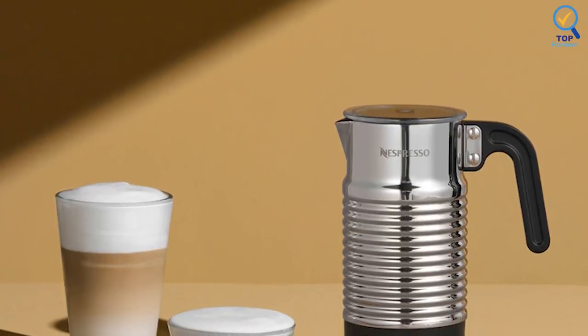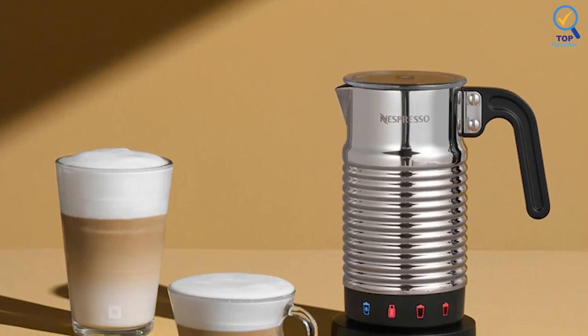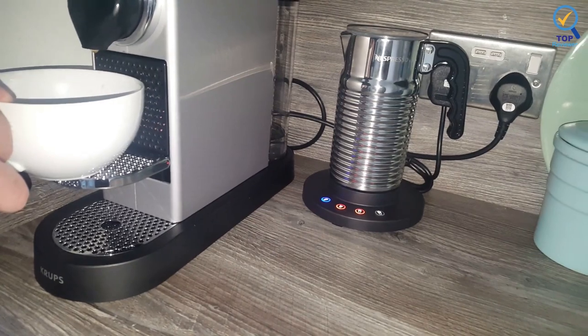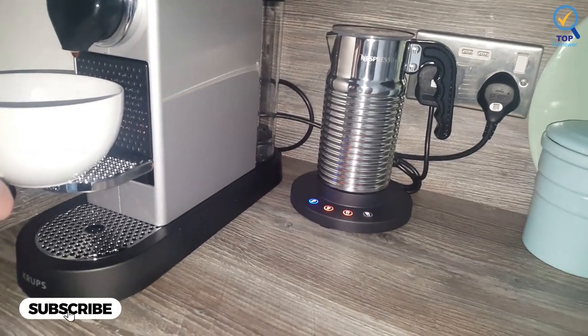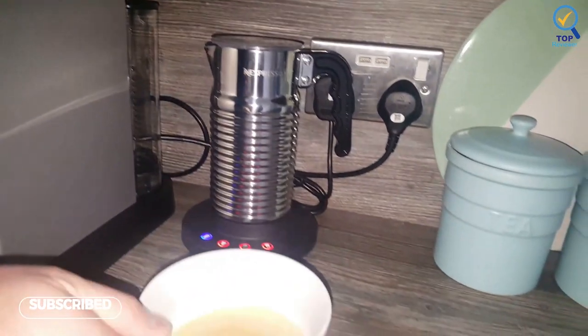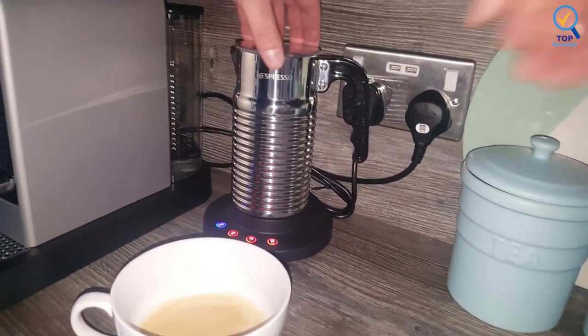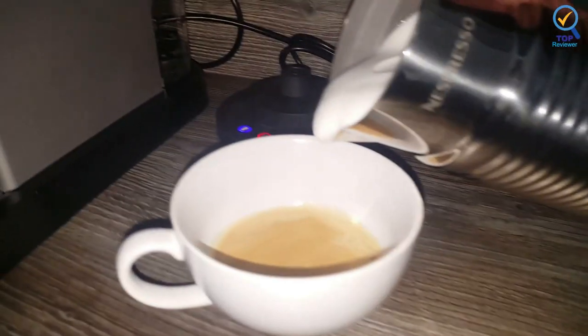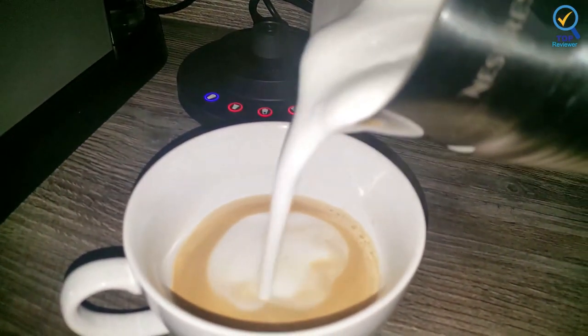This top-rated device offers a wide range of options for your next latte, cappuccino, and more. It has settings for cold foam, hot milk, hot medium foam, and hot dense foam. In addition, the Aeropressor is also dishwasher safe to ease cleaning. The foam was rich and had tiny bubbles that held up for several minutes longer than most milk frothers tested.